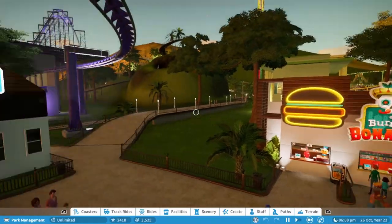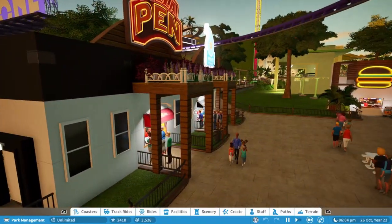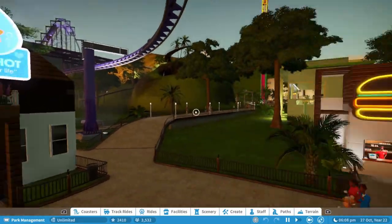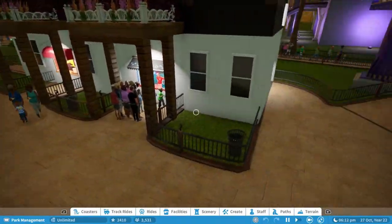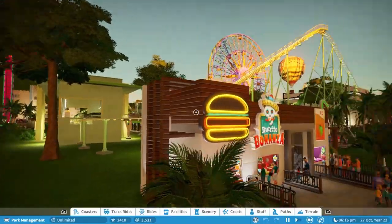So we're in a purple area now, looking at the ride. Some more food shops. I love the planting on top of the shops, it looks fantastic. It doesn't necessarily have to be on the ground floor down here. It looks just as good up there. I've not seen that before.